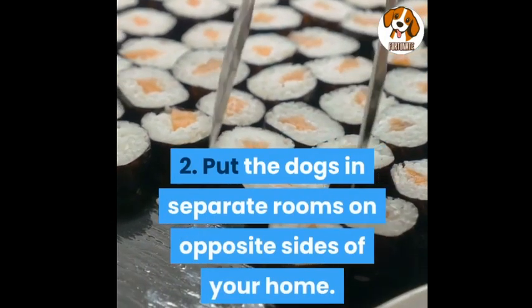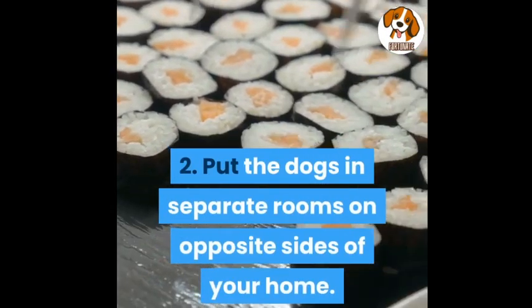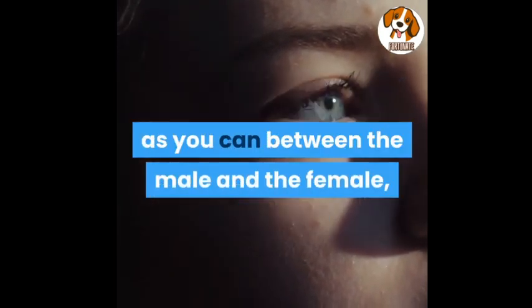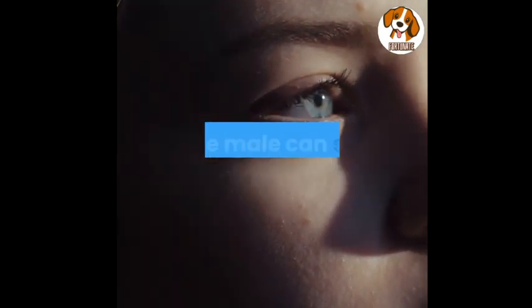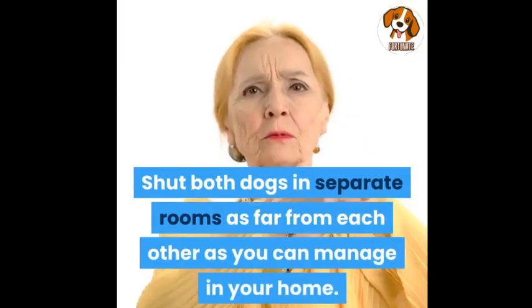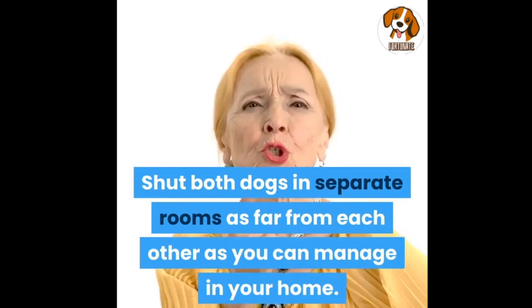2. Put the dogs in separate rooms on opposite sides of your home. If the two dogs live in the same household, place as much distance as you can between the male and the female, as the male can smell and sense the female. Shut both dogs in separate rooms as far from each other as you can manage in your home.